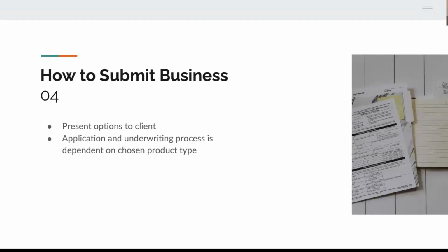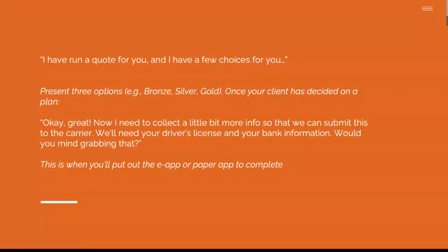All right. So to recap, getting a little short here, we've had the initial conversation with the clients, created a need, got some information to help us determine the type of product and the amount to apply for. Now we've got to present our options to our client and then find out the underwriting process or determine how to submit the app, right? So I'm going to go through this.